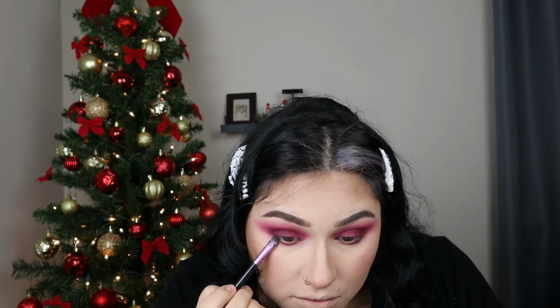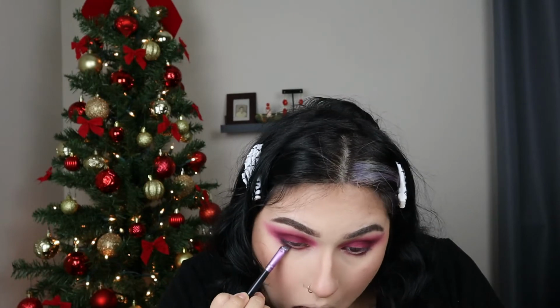All right, let's do the bottom. There's this very, very deep red that I'm gonna use in here as well. All right, let's add this deeper color to the top. We're gonna need a smaller brush to add it in there real quick.